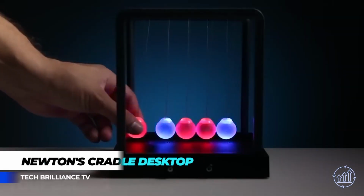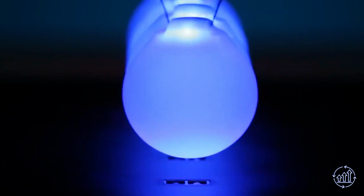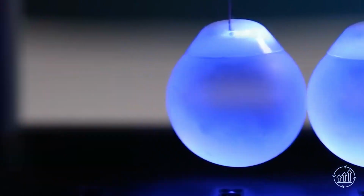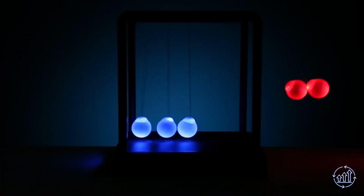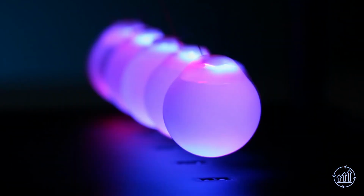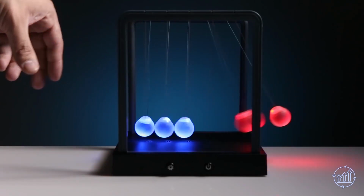Newton's Cradle Desktop. This kinetic toy provides a fresh perspective on Newton's classic pendulum. Similar to the metal version, you simply pull out the ball and release it to observe the laws of physics in action. However, this version features beautiful, brightly lit LED balls with three backlit modes, providing a relaxing and enjoyable break from your day.